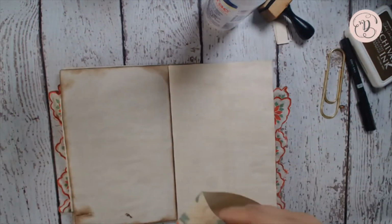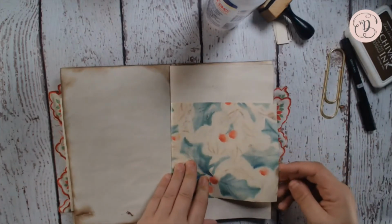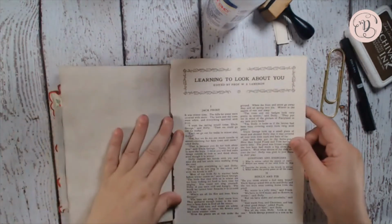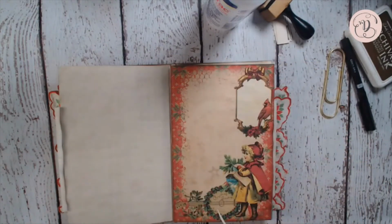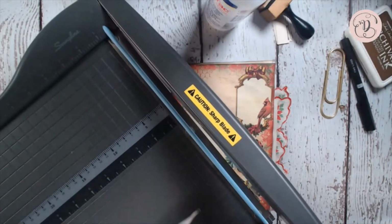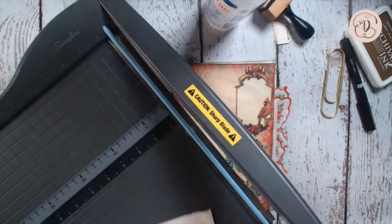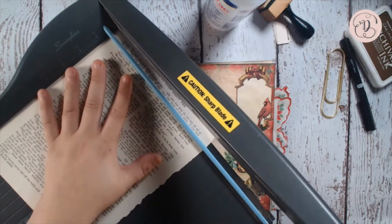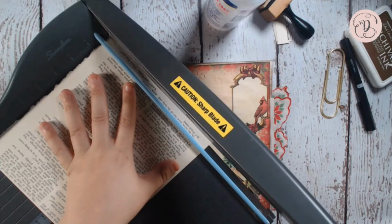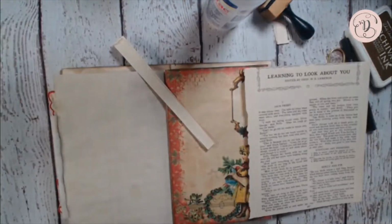Put that over there. This one goes here. Okay, that looks good. Okay, this is our holly and ivy page, so I'm going to trim it up. I'm just going to turn it over here so I don't lose any of my... Try to preserve as much of the page as I possibly can, and still put it in there. I think it'll fit. Yep.